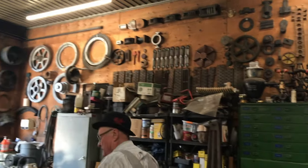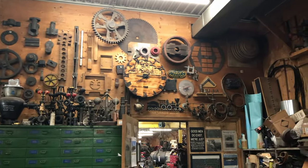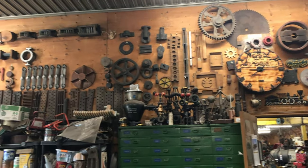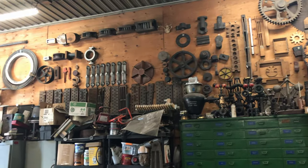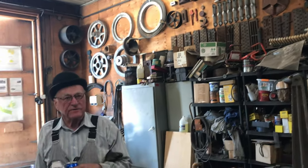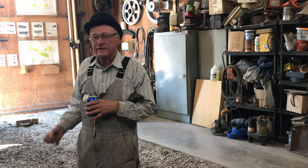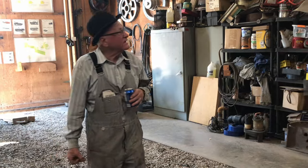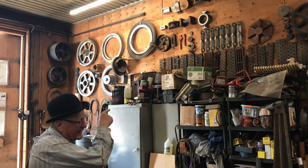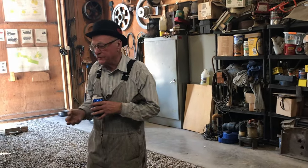Now, back in the 1870s and right up to the 1920s, electric welding hadn't been developed yet. So they had four things to work with to build a steam traction engine. The first thing is they could roll plate and rivet it together. The next thing they could do is make a casting from a pattern and then machine it. The third thing they could do is bolt it together.